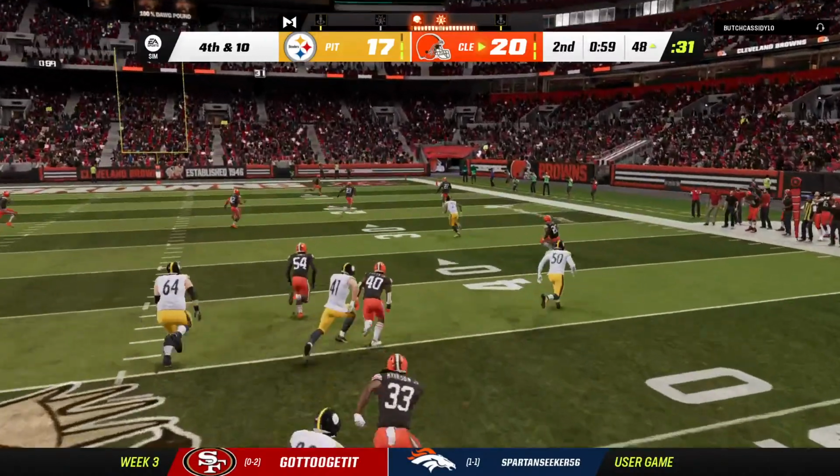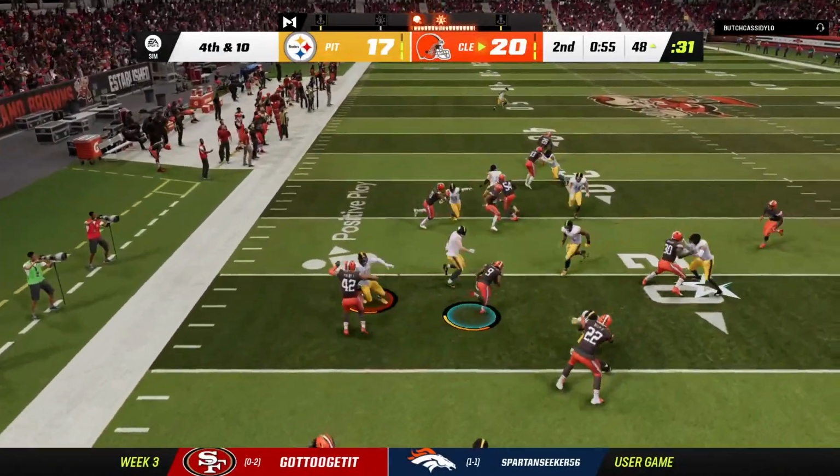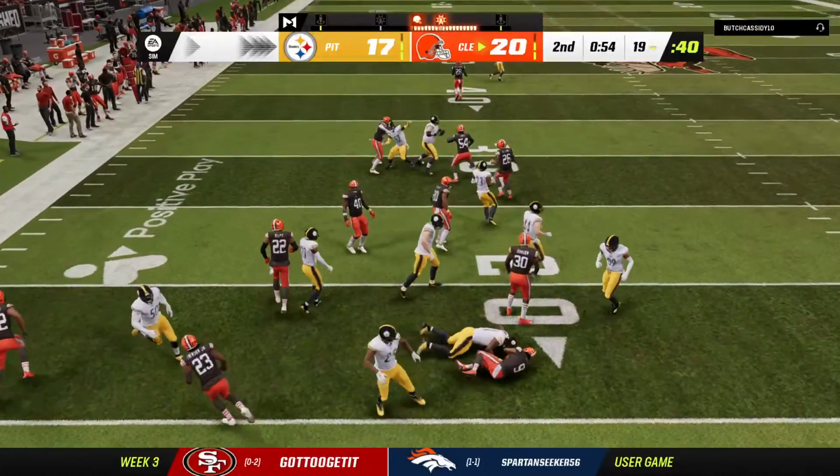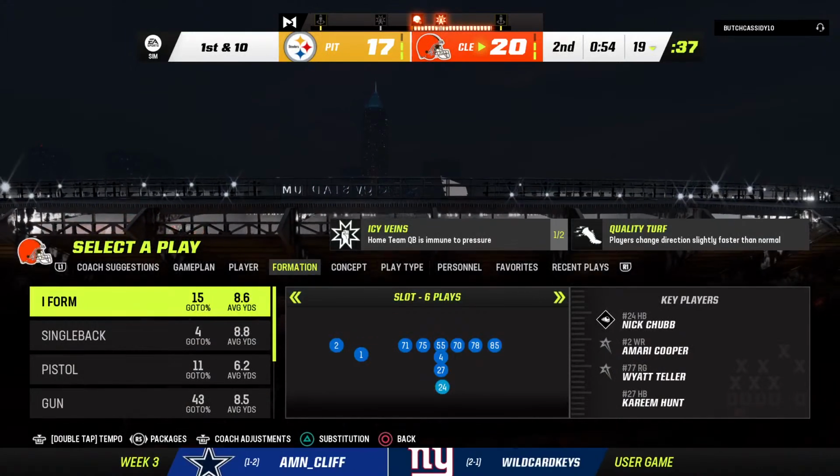He was only asked to punt once in the victory last week as he sends this one away. Returnable for Grant. It'll be 37 yards there on the punt, and the Browns will take over 1st and 10.